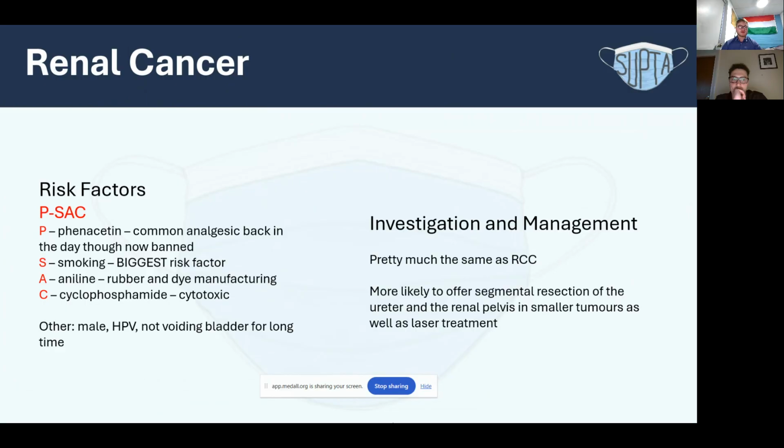Smoking is the biggest risk factor. They love to ask it, and it came up in my most recent exam. It's a risk factor for all cancers, pretty much, but it is one of the classic ones for transitional cell carcinoma. Aniline is another one that they like to ask. So the classic question will be: a patient comes in, they've worked in rubber and dye manufacturing their whole life. They're now complaining of intermittent painless hematuria. What is the most likely diagnosis, or what's the management? And then cyclophosphamide, because it's nephrotoxic.